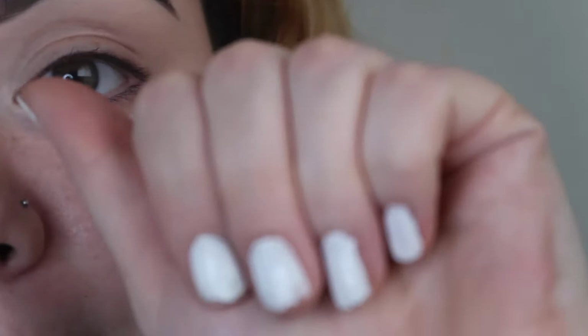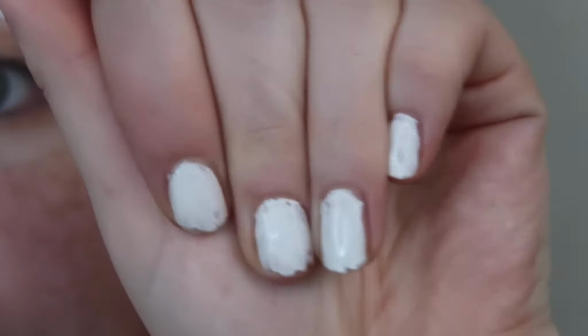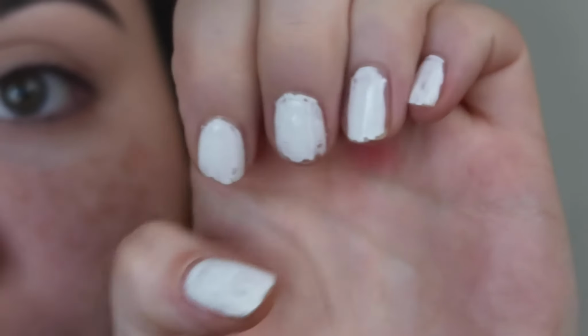Ignore my fingernails. I'm not very good at painting my nails, but I got this nail polish and it sucks. I didn't want to bother removing it, and I only painted one hand.